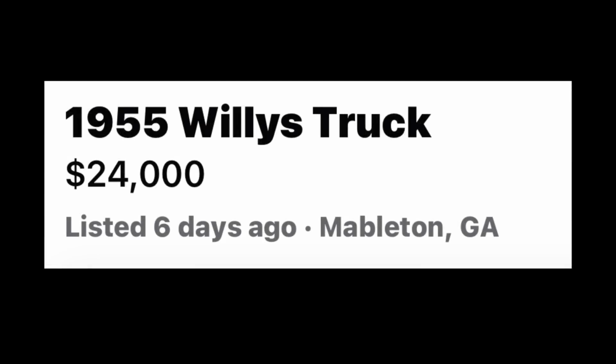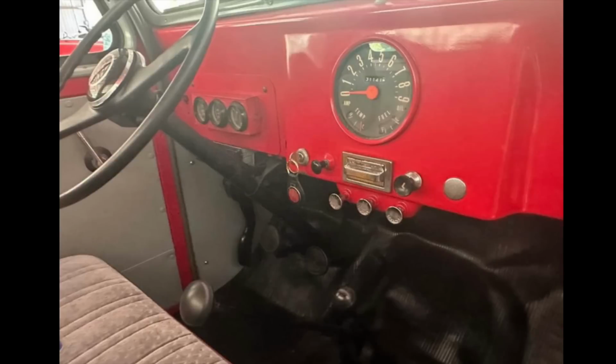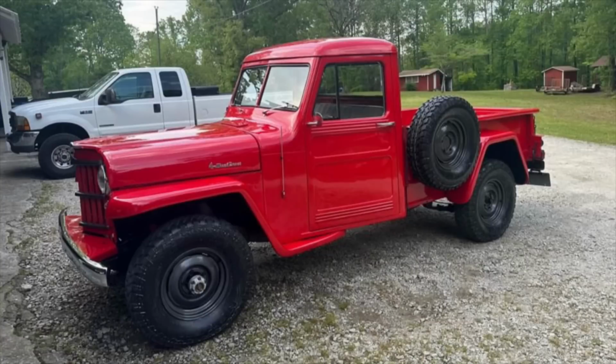Now on to number 8, 1955 Willys pickup truck, listed in Mableton, Georgia for $24,000. Up for sale by the original owner's family is this classic red 1955 Willys pickup truck. This truck has always been garage kept and well maintained, with a complete restoration and modification completed recently. Powered by the original Super Hurricane motor, it has been rebuilt from bumper to bumper, ensuring everything works perfectly and drives smoothly.